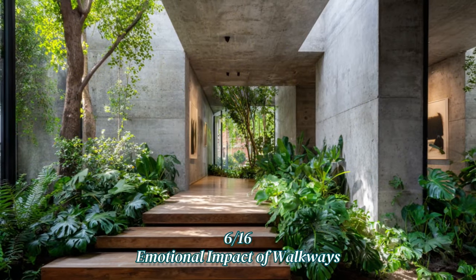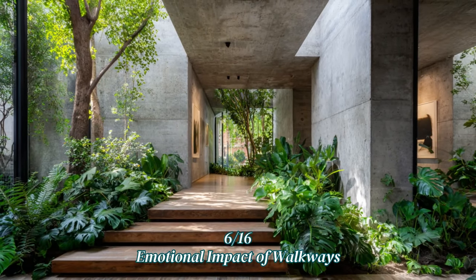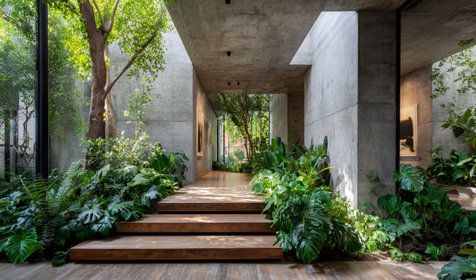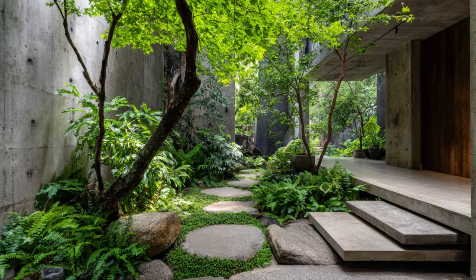Moving through a home on a suspended walkway feels entirely different from walking down a hallway. There's an emotional charge of movement, anticipation, and revelation.